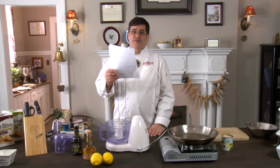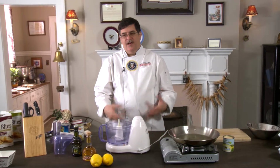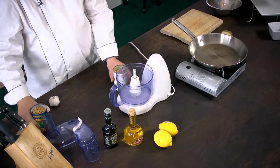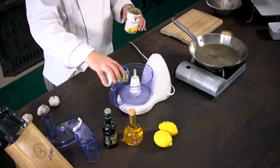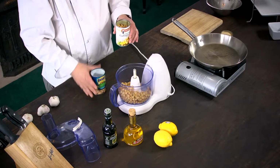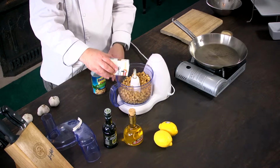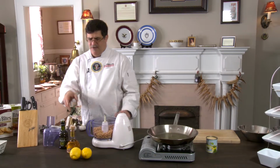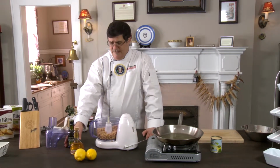We want to take the recipe for this one, okay? It's there. Please feel free to follow it. We're just going to take some stuff and whip it into the food processor. It's really not that important to measure every single thing anymore with this, okay?